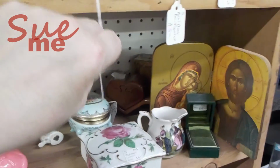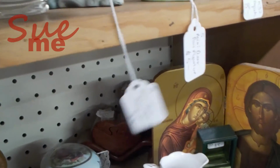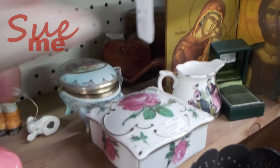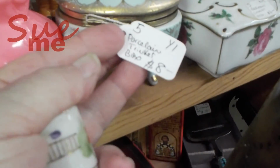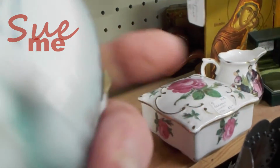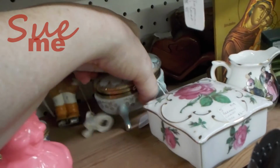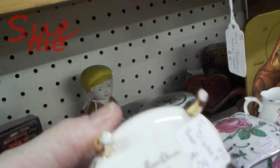Oh yes. Let's take a look at what else we have. We have little things up here. Occupied Japan mini vase, $8. No. These pieces, porcelain trinket box. Yep, made in Japan. This one, no. The Nippon toothpick holder came with me. Nothing else did.